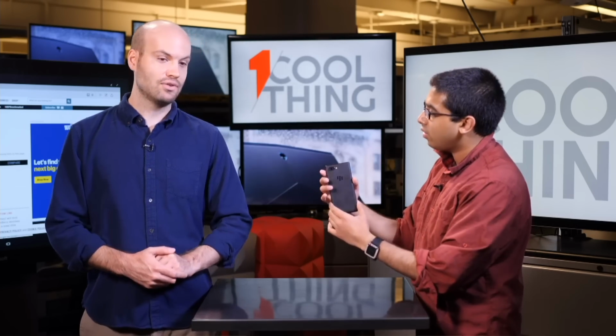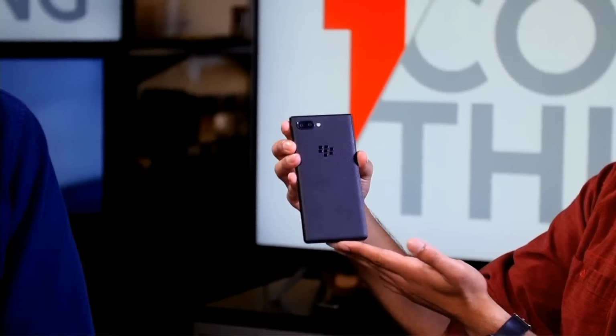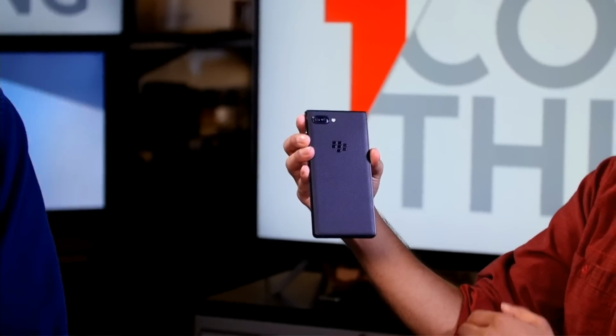Right. And the nice part about this is it doesn't feel like I need a case for this. It's like a grippy texture. It looks great. I think that looks really good. I really like the back design of that, the textured back with its slightly soft touch. I think that looks fantastic.